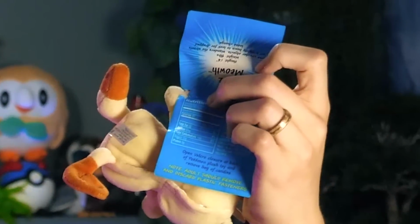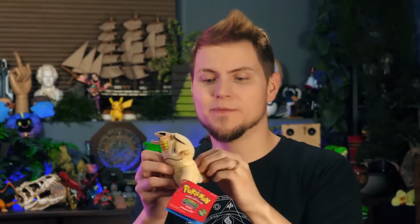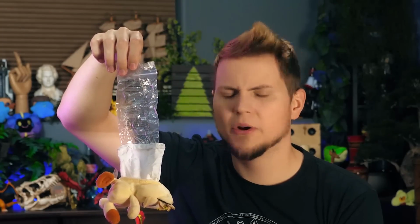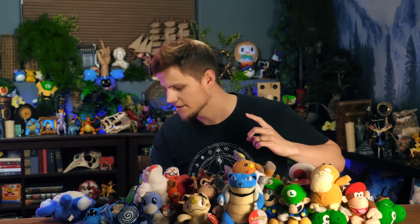You can't eat a Meowth plush, but what you can do is stuff it with candy. Put candy inside your Meowth, he'll love it. Why was this a thing? All right, and of course, I saved the best for last.